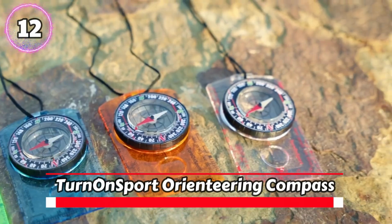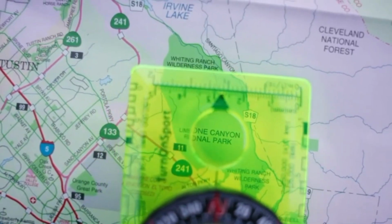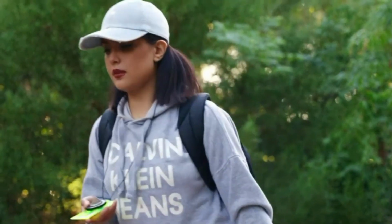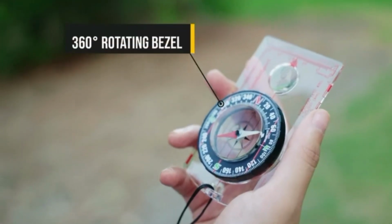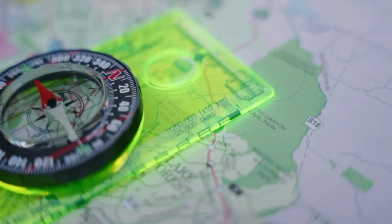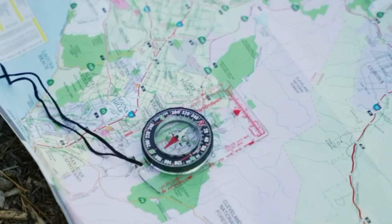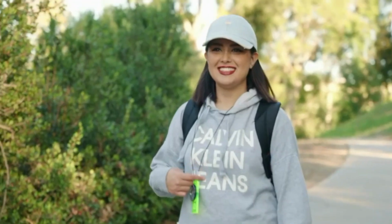Number 12. TurnOnSport Orienteering Compass. This handheld compass is a dependable choice for beginners and seasoned adventurers to explore the outdoors. It features a sturdy acrylic base plate with a 360-degree rotating ring and a direction bearing for accurate direction finding. Its magnetic needle, housed in a bubble-free liquid capsule, quickly aligns with the north, ensuring reliable guidance.